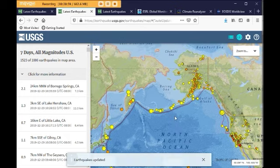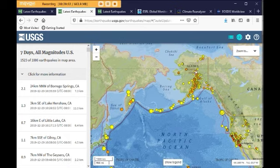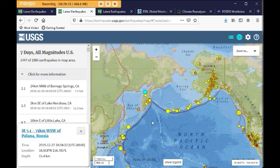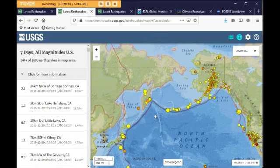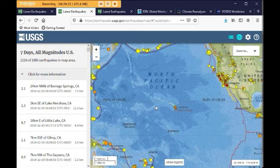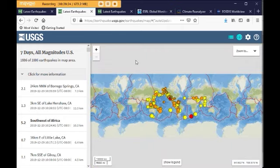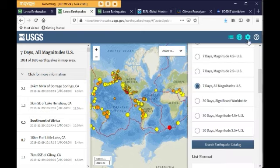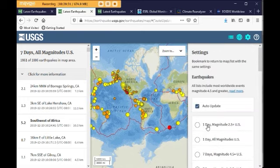Lots of activity here from Alaska down through the Aleutian Islands. We've had some large ones over here in Kamchatka, Russia, that finishes out this Aleutian Island chain. 5.1 and so on. Go back to one day.